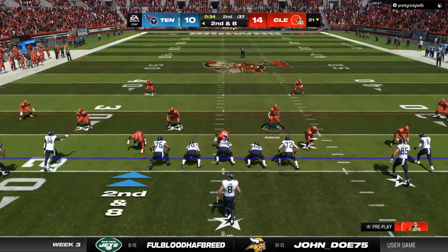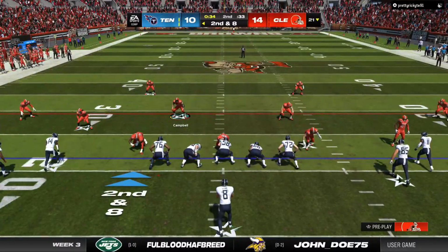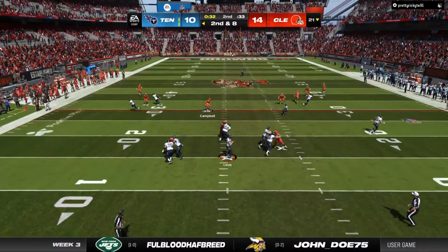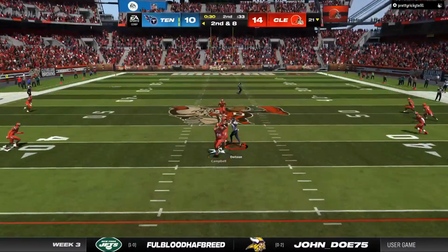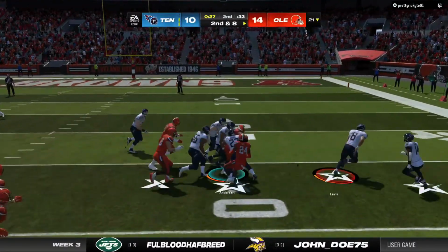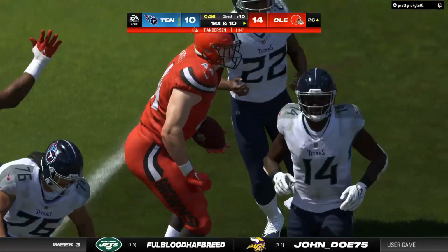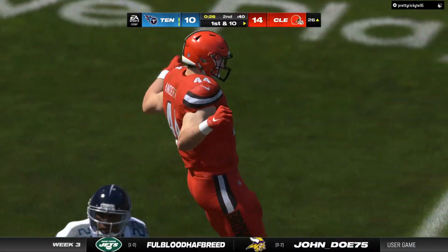Second down and 8. He'll look to throw. And Levis tosses his 3rd interception of the game. Picked off by Troy Anderson, and he brings it back to right around the 26-yard line.